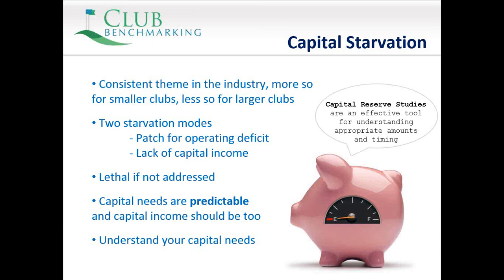It's not as major as it was 3 or 4 years ago. We get to see all the data, and it's pretty clear that the industry has, well, not 100%, come back to a more healthy state than it was 3 years ago, especially for larger clubs. Smaller clubs tend to be the ones that are still struggling a little bit more. They're slower to come back. There are a lot of attributes that cause that, but the reality is they still tend to more often be running operational deficits, which helps put them in a capital starvation mode.